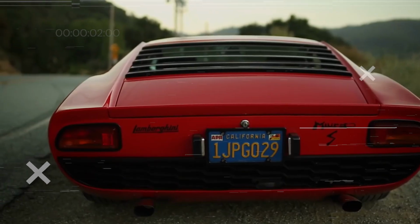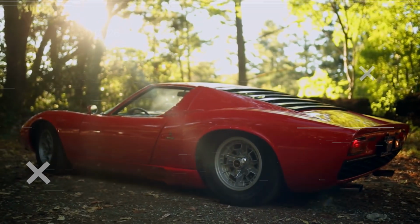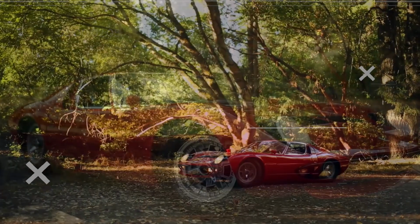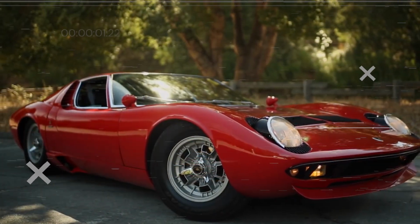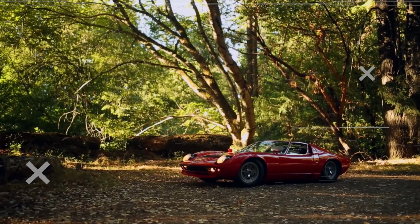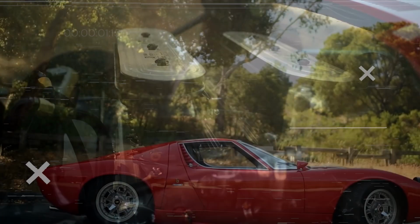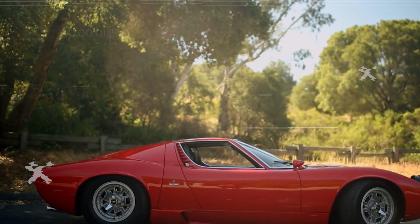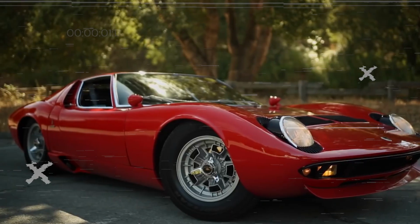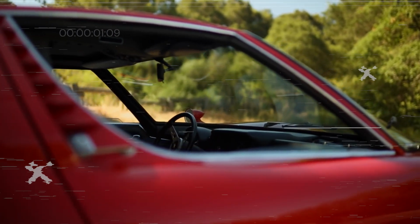Lamborghini Miura P400 SV, 1971. The Lamborghini Miura P400 SV is often credited with being the world's first supercar, thanks to its mid-engine layout, stunning design, and impressive performance. The Miura was a radical departure from the front-engine Grand Tourers of the time, and its design influenced generations of supercars that followed.